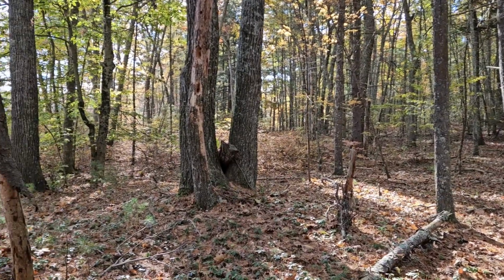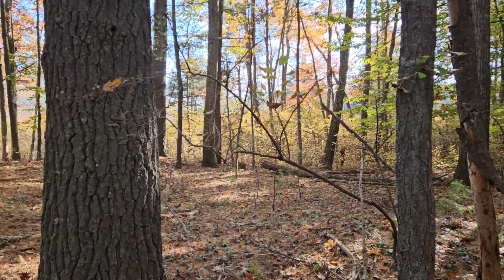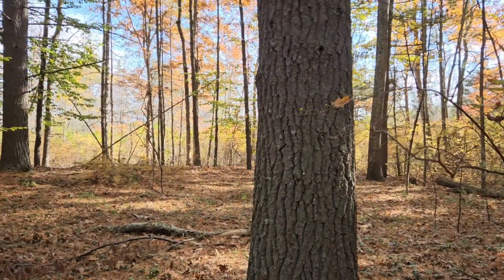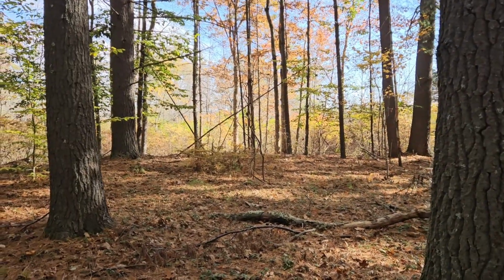Well, this forest is wide open in some spots. The river is off that way. You can see how open it is.